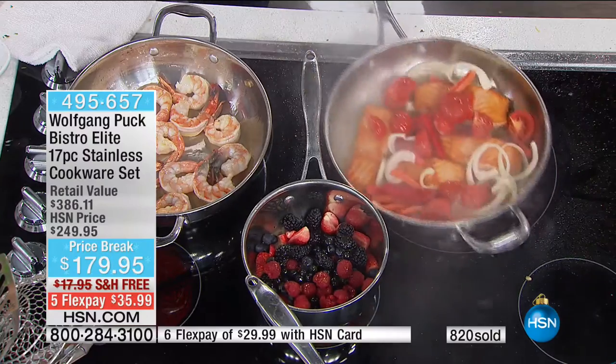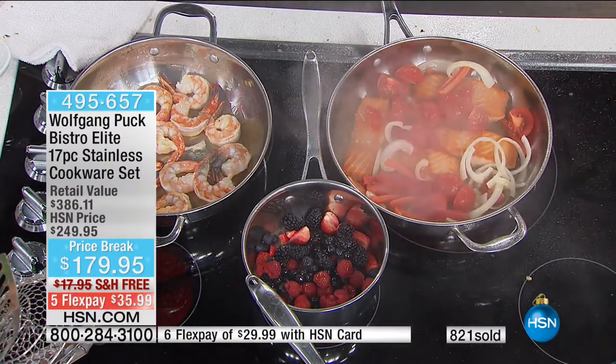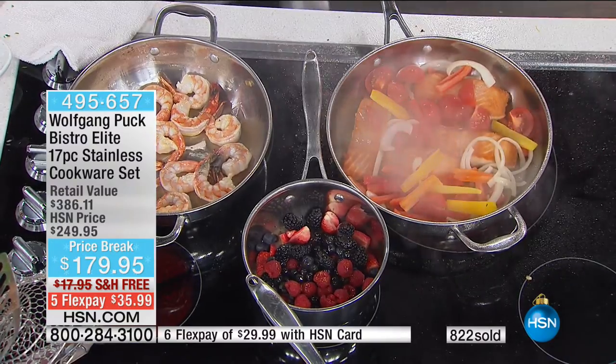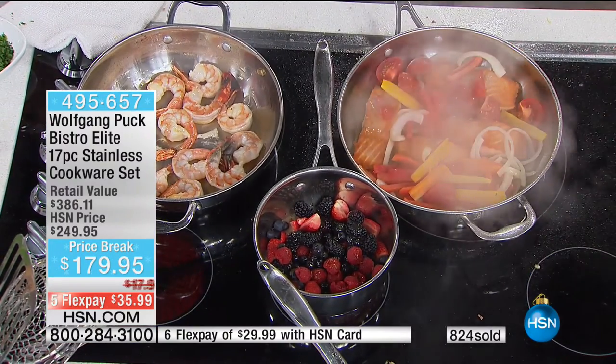Our refrigerator. And look at how much cooking capacity you have in that huge 12-inch skillet with those nice high walls that are cooking evenly from edge to edge. Exactly. Maybe, what else do we have here? That's not even half full.